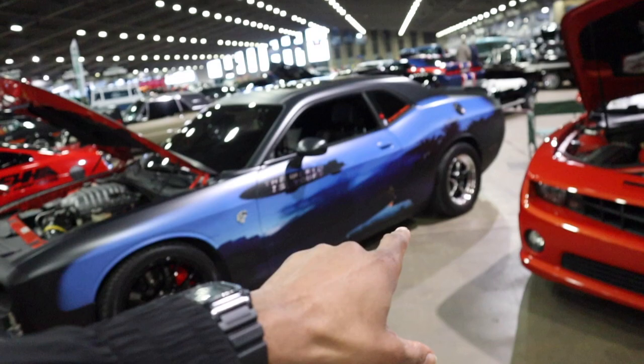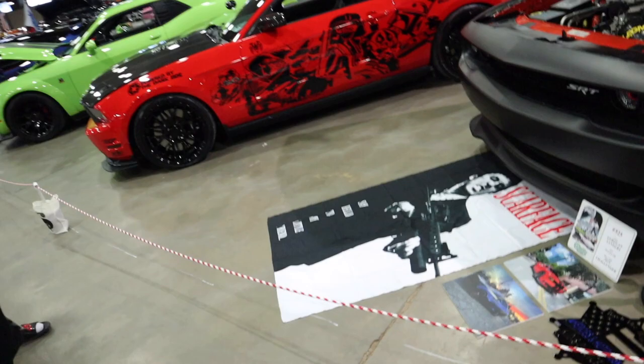Alrighty, guys, and we finally made it to the car show and got the Hellcat all situated and cleaned up. And she is ready for the car show. Let me let you guys see it. You see we got the drag radials on. You see we got the trophies right here. And also the Scarface flag with the hood propped, and she is ready to go.